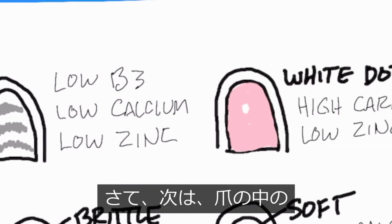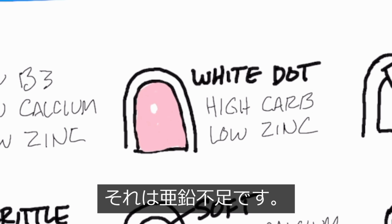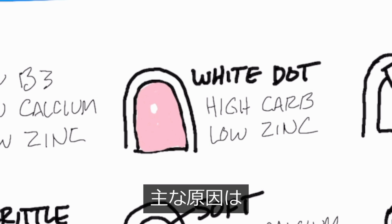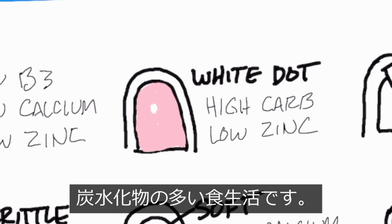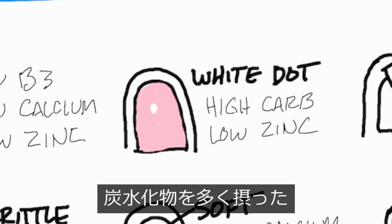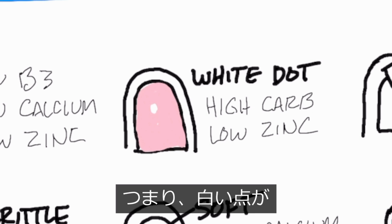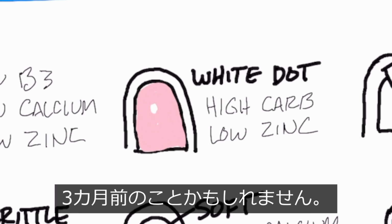Now, the next presentation has to do with that little white speck in your nail. That is a zinc deficiency, mostly caused because the person is on a high-carb diet. And because it takes 6 months for the nail to grow, you can sort of identify a time when you had a lot of carbohydrate, because if it's right in the center, it could have been 3 months ago.